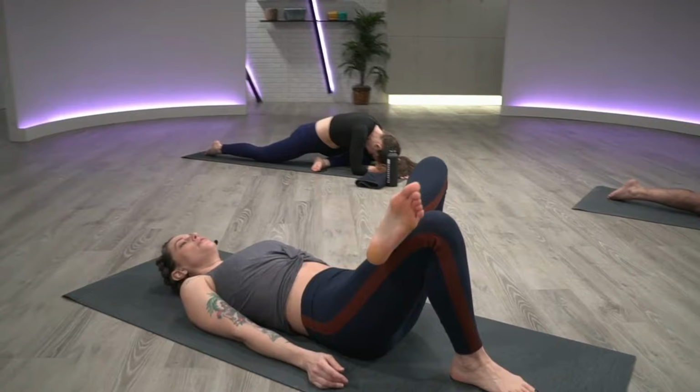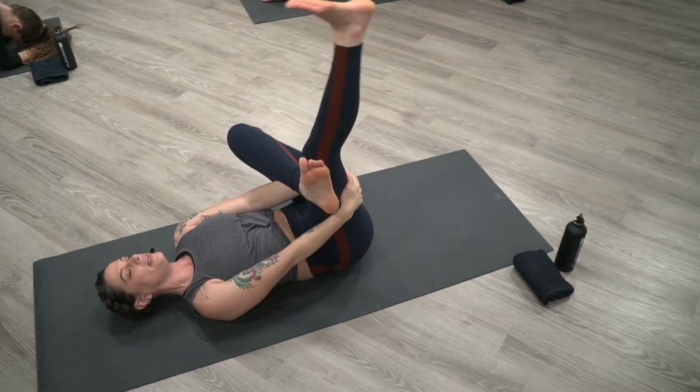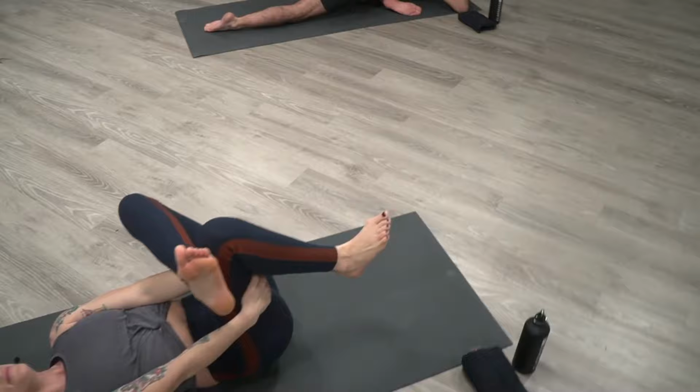If you want more, you draw your right leg towards you, but then bring your shoulders back down onto the floor. You can straighten this leg or bend the knee. It doesn't really matter, but let's breathe. Five more. Good, last four.